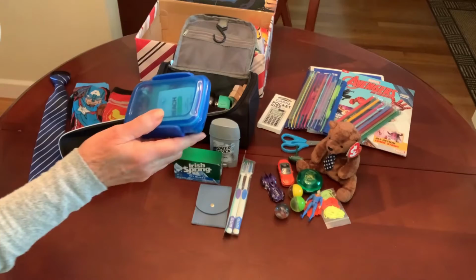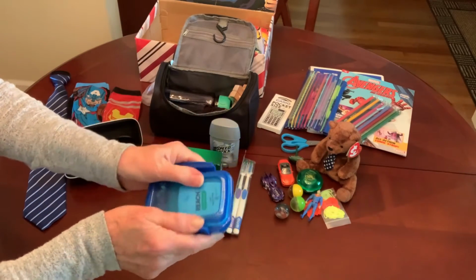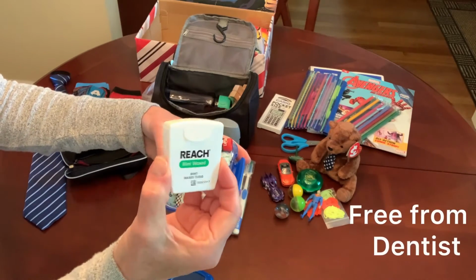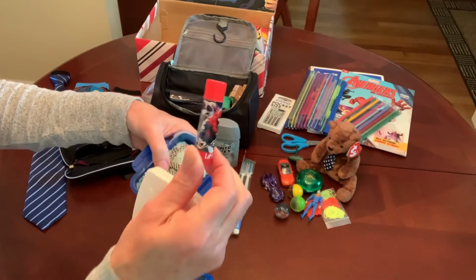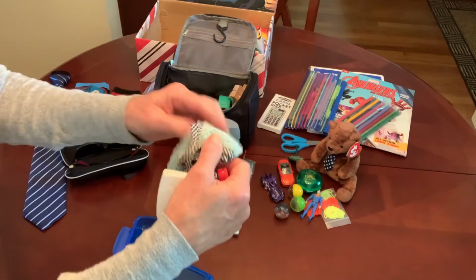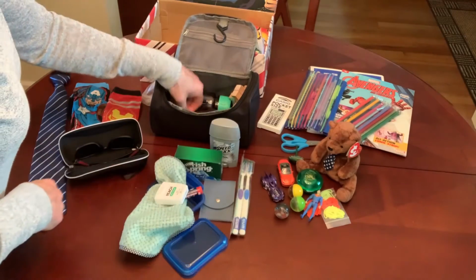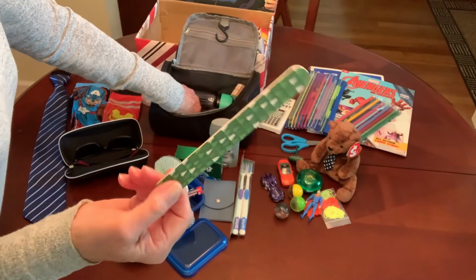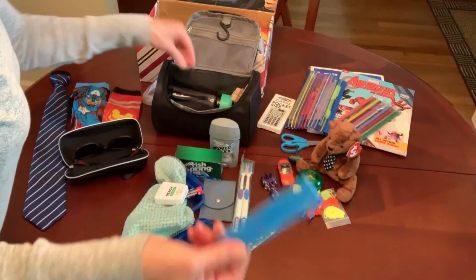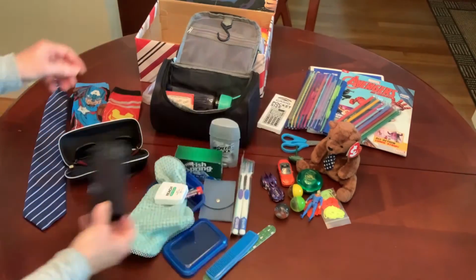He's got a soap dish for his soap once he opens this up, but I have filled it with a container of floss, a Superheroes Spider-Man lip balm, and a washcloth that I also got on Shein. He's got an emery board. I don't know if a boy will use an emery board or not, but he's got one. A comb, and a pair of black Hanes underwear.